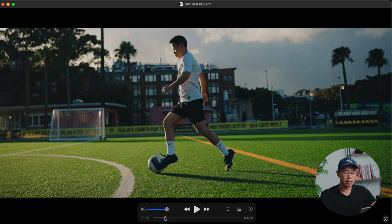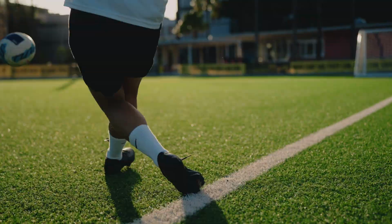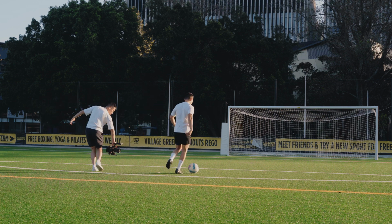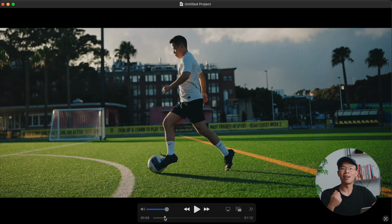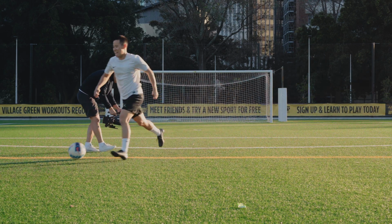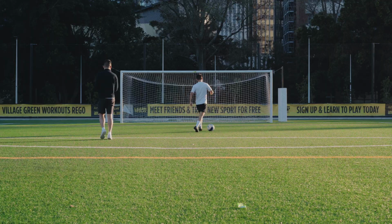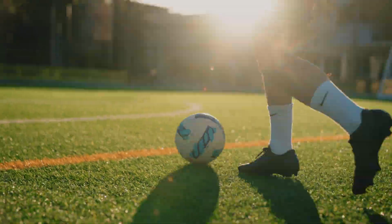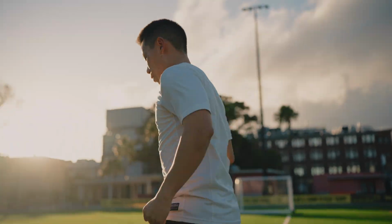So how we got these shots of Jono dribbling and taking a shot is I was holding the cinema rig without a gimbal and I was just following him. And this was actually a bit hard for me because I just had my ACL surgery a few months back and I have not fully recovered. So trying to keep up with Jono while he's dribbling was a tough task, but I think I did a pretty amazing job creating that dynamic camera movement that makes the video more engaging.